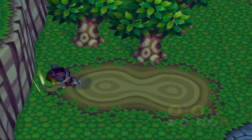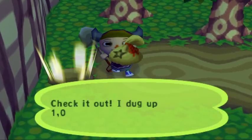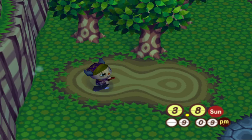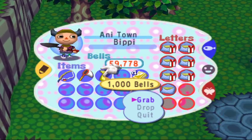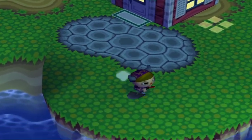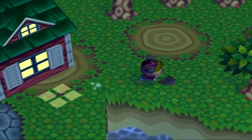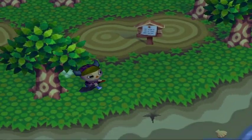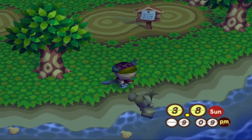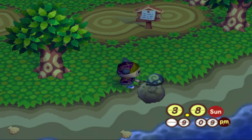Oh, you exist. 1,000 bells. I read on the wiki apparently that it could be 10,000 or even 30,000 bells, really rarely. I don't think I've ever found it more than 1,000 bells, like ever. So it must be really rare. Okay, that's where my shovel went. There we go.